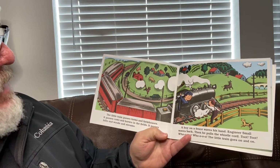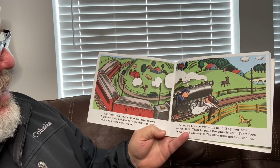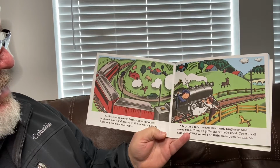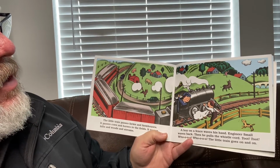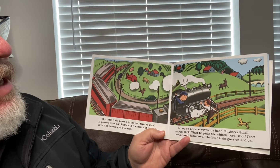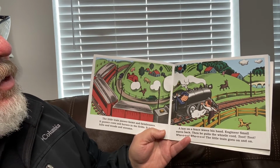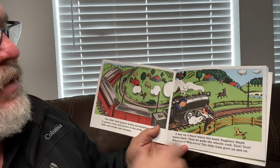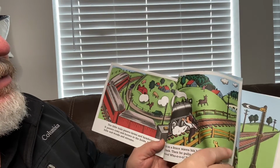The little train passes farms and farmhouses. It passes cows and horses in the fields. It passes hills and woods and streams. A boy on a fence waves his hand. Engineer Small waves back. Then he pulls the whistle cord. Toot, toot, woo, woo. The little train goes on and on.